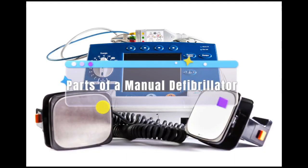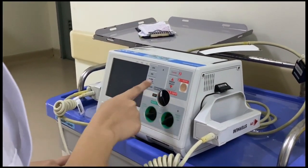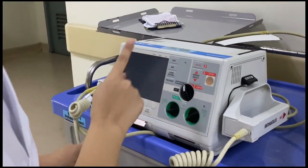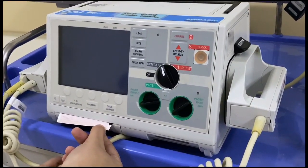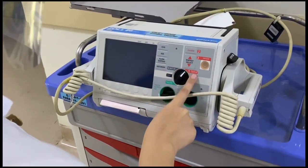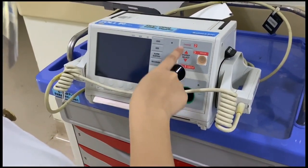Parts of a manual defibrillator. First is the monitor. The monitor will show you the current ECG waveform and heart rate of the patient. Also, it will show you the energy selection, energy delivered, impedance value, and battery status.